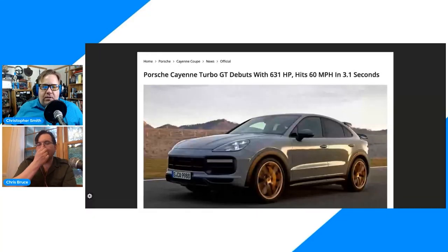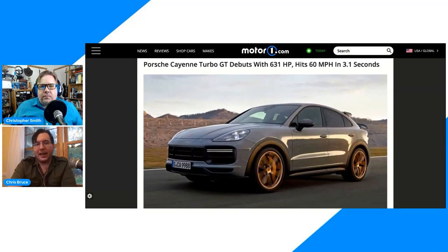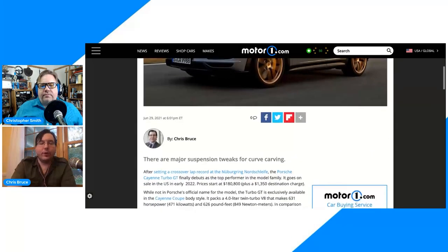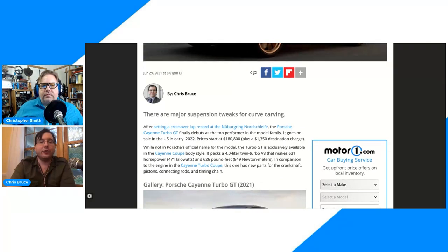It's right here. So this is the Porsche Cayenne Turbo GT, which immediately is kind of a misnomer because this model is only available in the Cayenne Coupe body style. So it should be the Cayenne Coupe Turbo GT, but Porsche's official nomenclature drops that. So it is what it is. But as you can see from the headline here, if you're watching on YouTube, 631 horsepower, that's from a 4-liter twin turbo V8. And it's the same block as what you would get from a Cayenne Turbo Coupe.